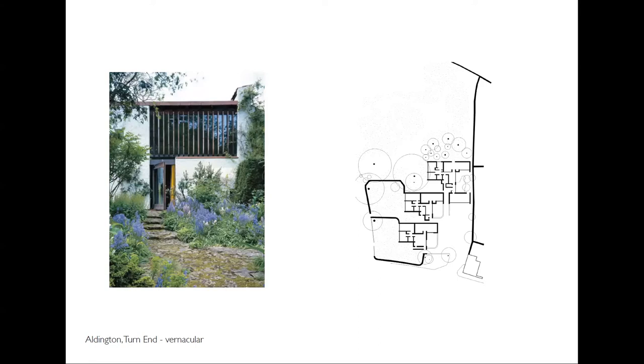We're also interested in the vernacular palette of materials that's used in this project. So contemporary forms, contemporary language, but very much in a low-tech, rough, rustic, rural palette of materials that reflects the context of the village in which it's situated in England.